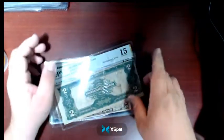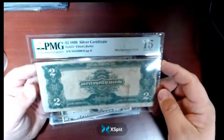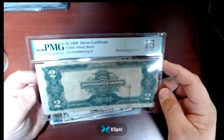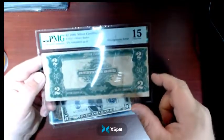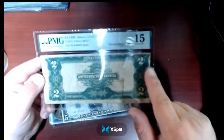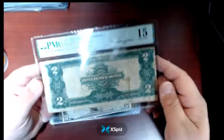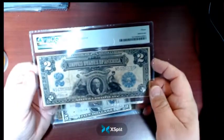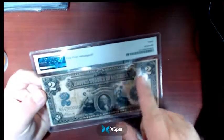Alright, moving up next, here is a $2 misalignment error on a silver certificate. If you look at the back, you can see it's really crooked. It's just how it is. But if you look at the front, it's completely normal. So PMG notated first print misaligned.